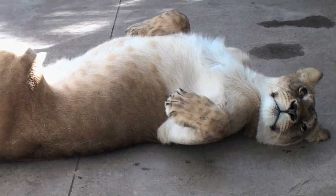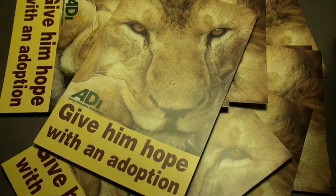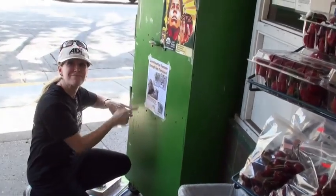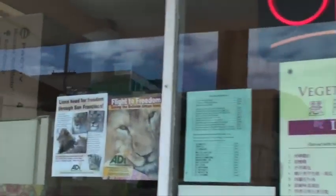ADI will need to care for these animals for the rest of their lives, and we hope that will be a long time. So we are launching an adoption scheme to raise money for the care of the lions, and today our team is hitting the streets of San Francisco promoting the scheme.